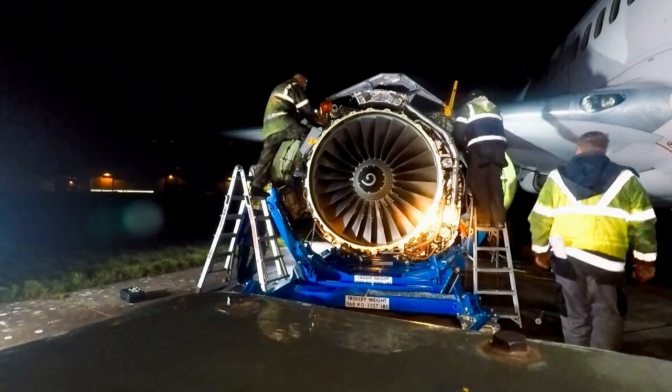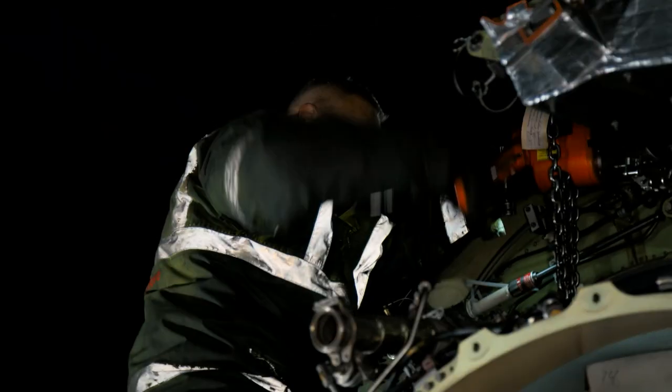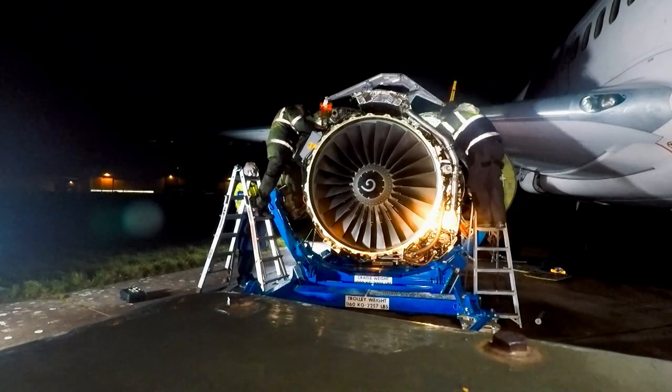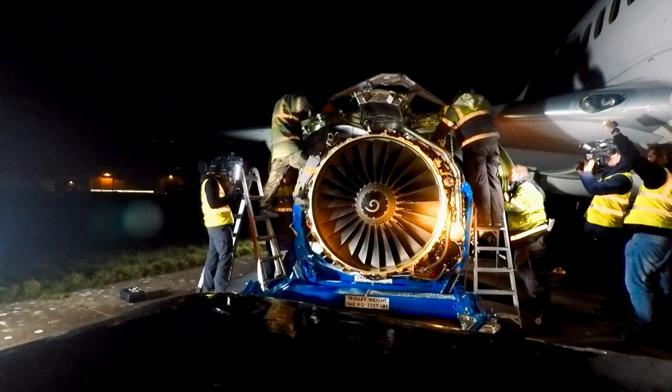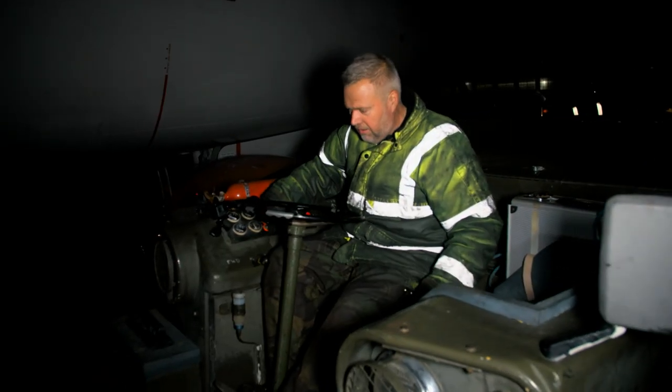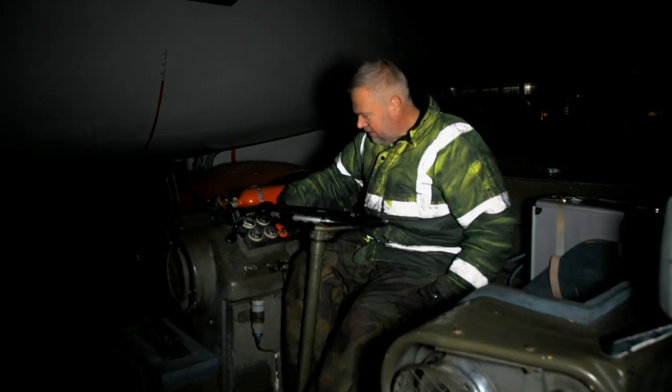Under the supervision of the airline's approved engineer, Sam and Bob have got the engine detached from the aircraft in record time, just over 2 hours for a job that can often take upwards of six. It's all off. Take it out, put it in the hangar, tidy up.